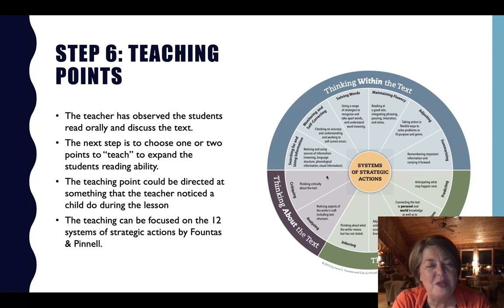Now, the teaching point might be based on something that the teacher saw happen during the story, something that the children did. Like she might notice that someone corrected a mistake they made, and she wants to celebrate it. And that way she might say, okay, I noticed that Johnny missed this word, but then he fixed it right away. And that's something I want you to do too. He went back and read it again and he fixed his mistake.